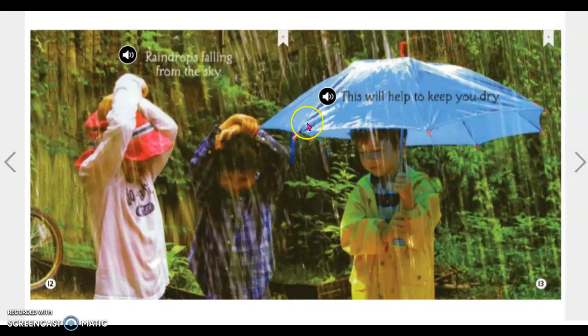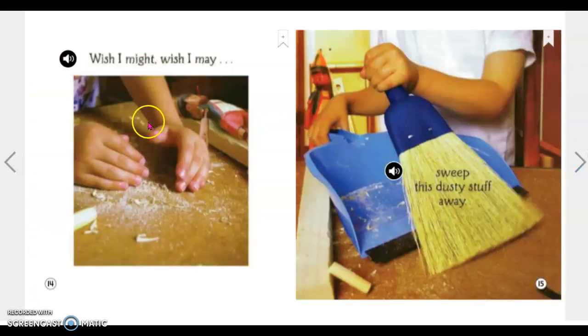Raindrops falling from the sky. This will help to keep you dry. Nice work, guys. Wish I might, wish I may, sweep this dusty stuff away. What's this word dusty mean? Avery, what's dusty mean? It starts with a D, but dusty is when it's covered in lots of little pieces of dirt. Sometimes when I walk into my room and the sun is going through the window, there's all these little spots floating around, and that's dust flying through the air. And in these pictures, you see dust on this desk. Great job. Let's keep going.